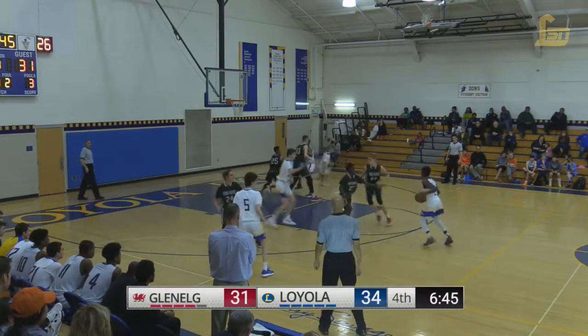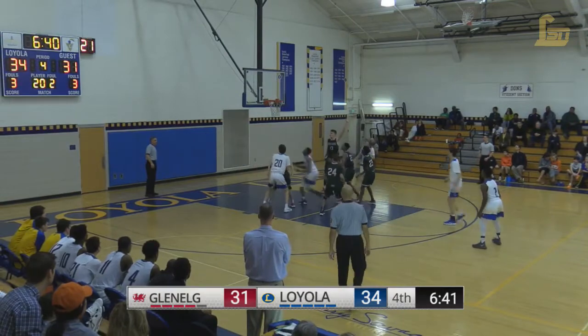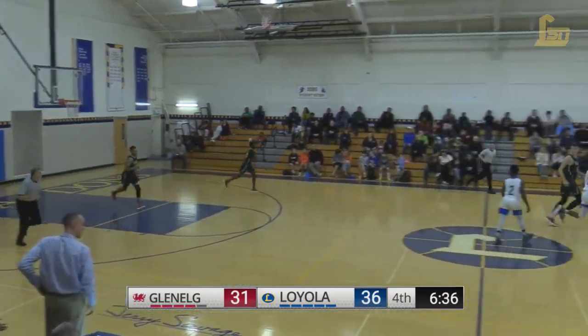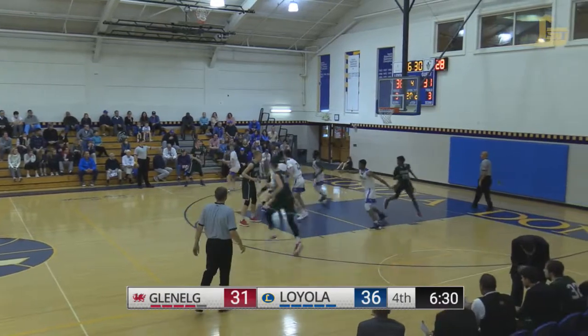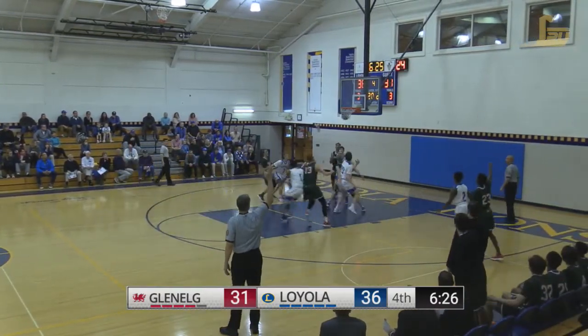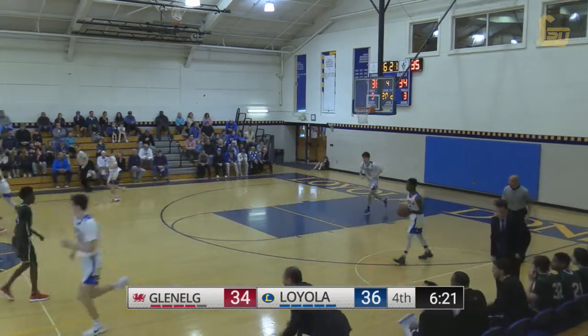So we have a screen set up top by Mitchell Fisher. And then we have another floater by Connor Hepting. That's his third floater that he's gotten to fall so far today. Definitely, Hepting not really known as an inside presence, definitely more of an outside shooter, as Noah Charles takes a three and nails it, bringing this game within 2 points.